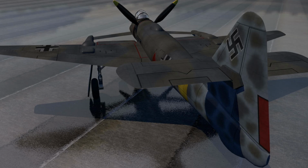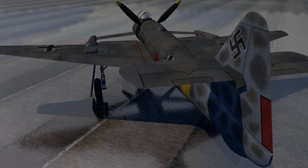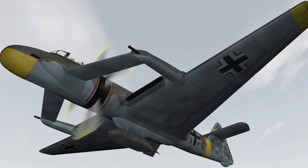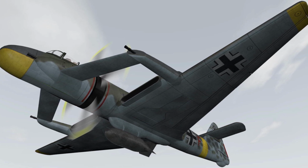Additionally, this engine layout helped to keep the engines away from potential ground debris during takeoff and landing, which could be a significant advantage in wartime conditions. The elevated position of the engines also provided better airflow, reducing the risk of engine overheating and improving overall reliability.